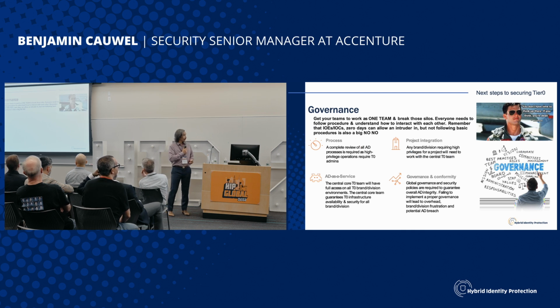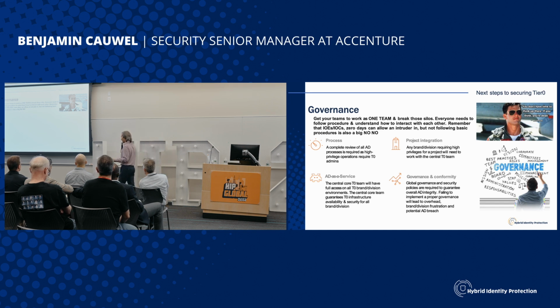Governance, all right, so quickly, governance. Get your teams to work as one team, all right? Break those silos. As I said, you don't have time to think up there if you think you're dead, all right? I use that one very often, but it's true. So governance, we have to understand really who interacts with whom, which procedures to follow, and to follow them clearly. If you do that very simply, technically you shouldn't be breaching Active Directory by your process. If you're sticking to protocol, everything should be working out fine. It's very simple. You're allowed to do this, not that. Stick to what you're allowed to do.